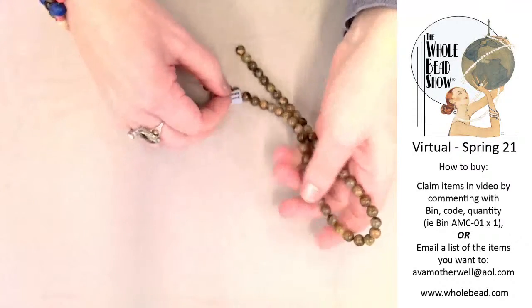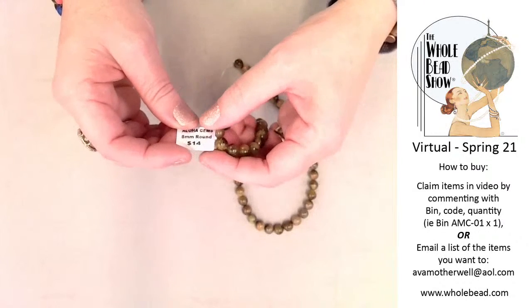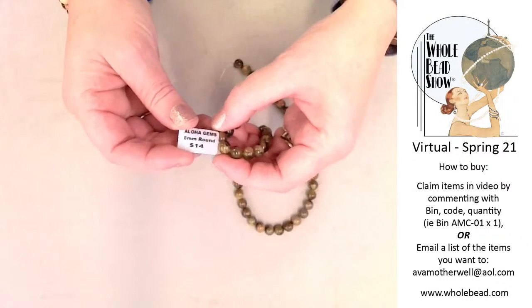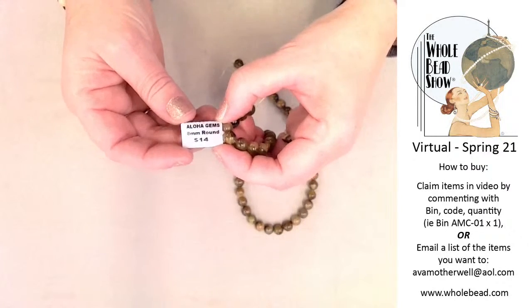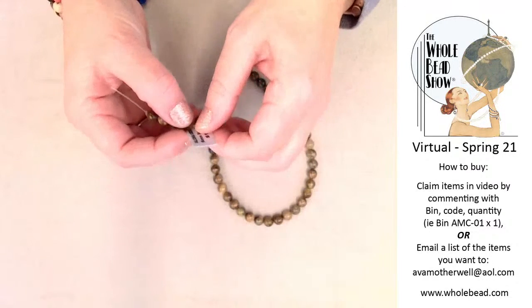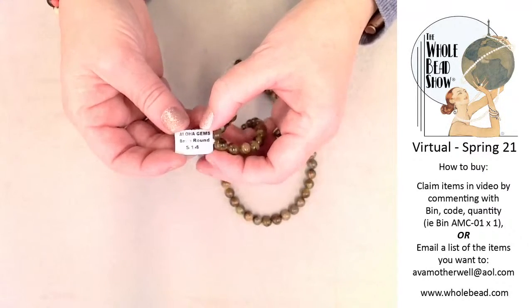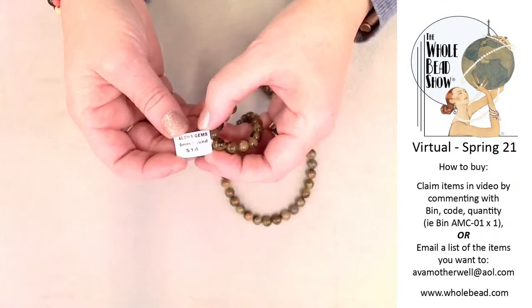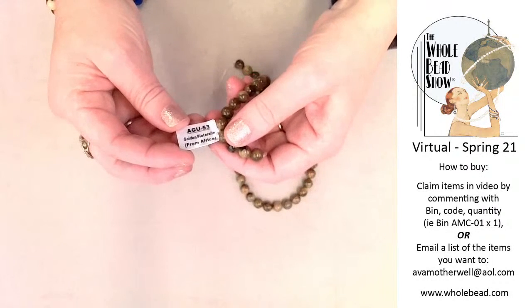Okay, here we have... Michelle, I don't know. When I'm done with Aloha Gems, I will move on to pearls. It's very difficult for me to determine exactly how long. I usually get through about 60 items in an hour, approximately, depending on the items.